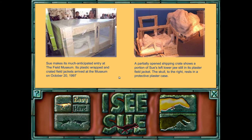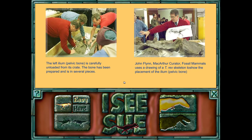Sue arrives at the Field Museum wearing plaster field jackets. They're better protection than ski jackets. Sue's old bones have to be handled gently and with great care. Very fragile should be stamped all over her crates.